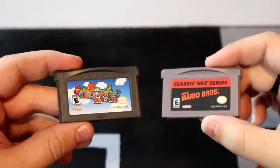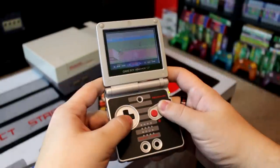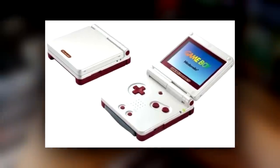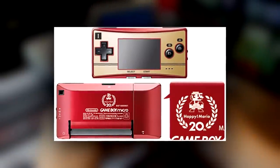Unlike the vast majority of GBA games, these cartridges are a lighter gray color as an homage to their older and bulkier predecessors. Also, as part of this 20th anniversary celebration, Nintendo released a limited edition NES-themed Game Boy Advance SP in the West, and a matching Famicom system over in Japan, as well as a Game Boy Micro in the color scheme of the Famicom controller released worldwide in the following year.